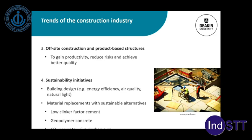Some of the other trends include the use of off-site construction and product-based structures. Increasingly, parts of construction and modules are being constructed off-site to gain the advantage of economies of scale, to gain productivity, reduce risks with in-situ construction, and also to achieve better quality.